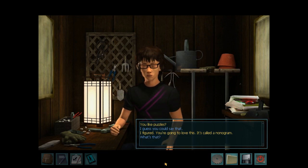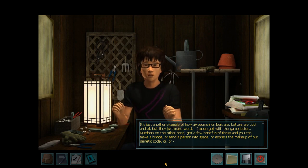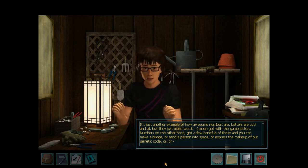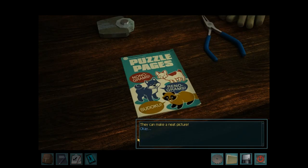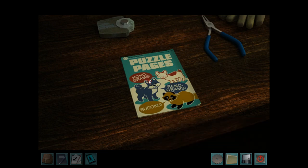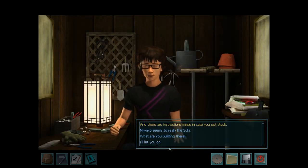You like puzzles? I guess you could say that. I figured. You're going to love this. It's called a nonogram. What's that? It's just another example of how awesome numbers are. Letters are cool and all, but they just make words. I mean, get with the game, letters. Numbers, on the other hand, get a few handfuls of those, and you can make a bridge, or send a person into space, or express the makeup of our genetic code, or they can make a neat picture. Okay. Take a look in here. All you need to do is look this over and finish the pattern. And when you're done, picture! Here, take this. Give it a shot. Bring it back when you're done, and I'll give you something better. Sure. And there are instructions inside in case you get stuck.